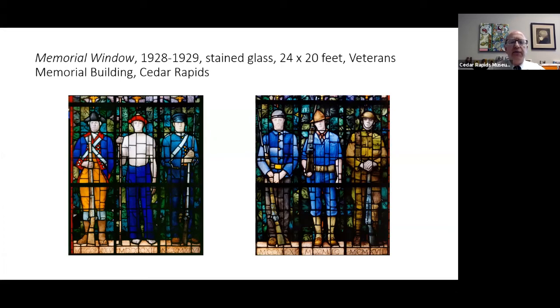Grant Wood had done very extensive research to make sure that the uniforms were right. And part of the rightness of that uniform would be the coloration. And the stained glass fabricators in Germany wouldn't know what the colors were supposed to be. And so Grant Wood went over to make sure on a lot of things, but in particular, that the coloration of the uniforms was going to be correct and accurate.